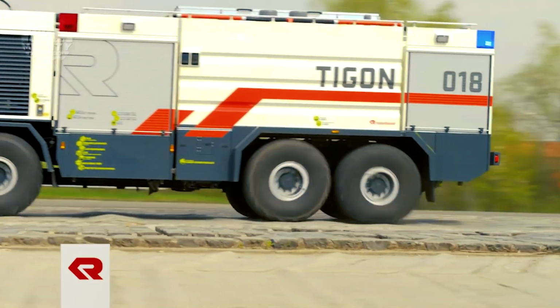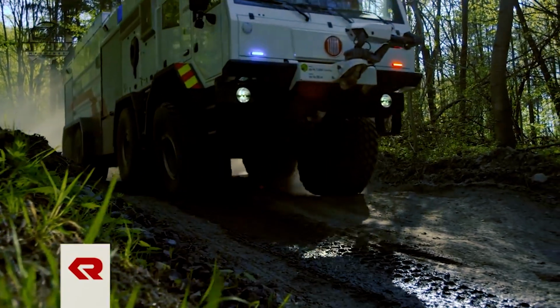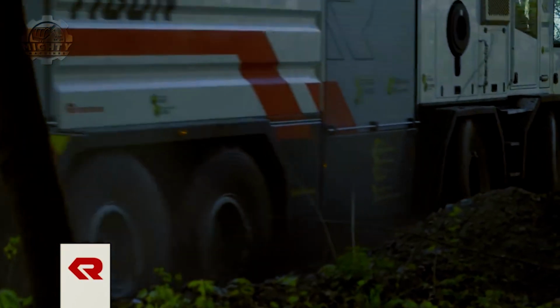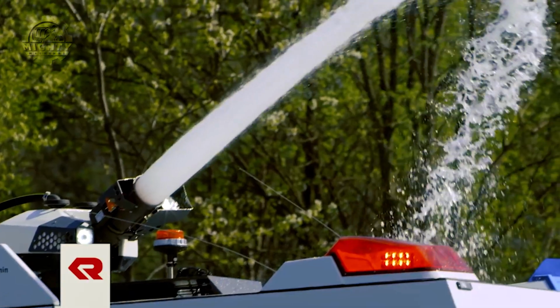On top of that, it also has a modular design that guarantees perfect adaptation to each application and an extinguishing technology program to do the impossible. The TIGON has met the development goals set for it and has proven itself to have maximum extinguishing performance regardless of the terrain.